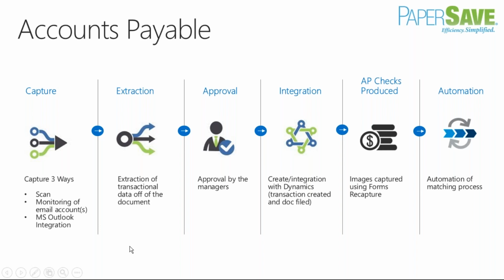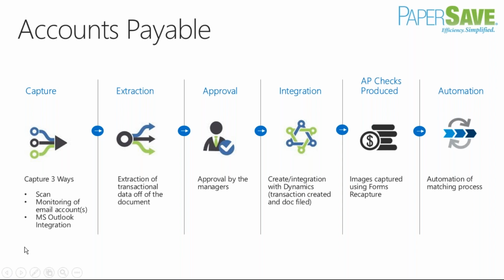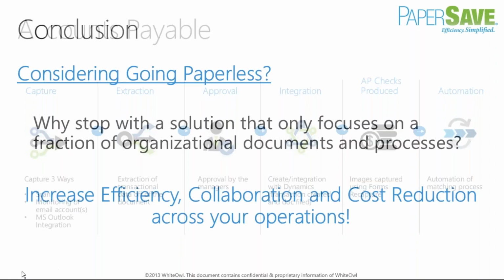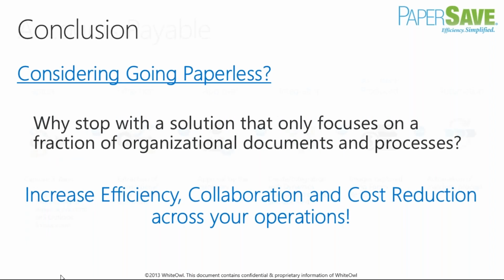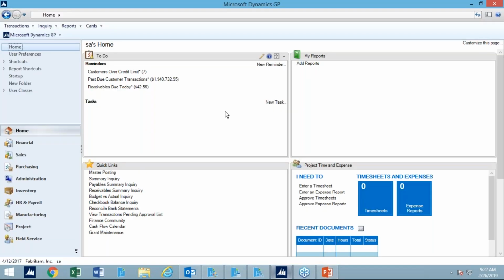In the accounts payable world, this is the process that typically happens. A document is brought in, it's approved, a check is produced, and it's sent out. In PaperSave, we're going to go ahead and make that an automated process. And by doing that, we're going to capture the document. We're going to eliminate data entry by extracting the data. We're going to send it out to managers for approval. We're going to create the transaction. We can also capture an image of the check. And we're going to then automatically file and match that for you. So we're going to go ahead and, oops, I wanted to stop that before we got to that screen. Sorry about that. We're going to go ahead and I'm going to actually jump into the software. And I'm going to talk about that process for accounts payable.